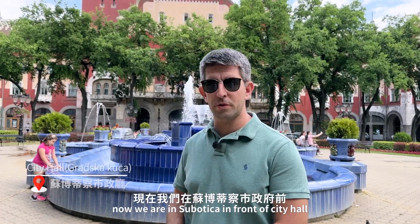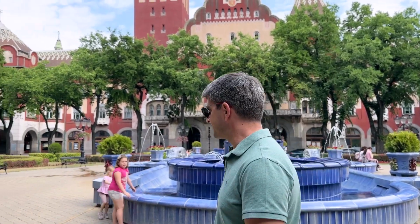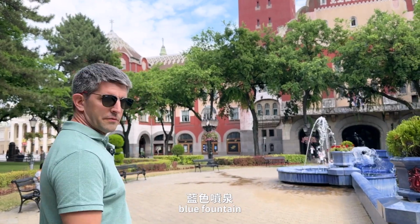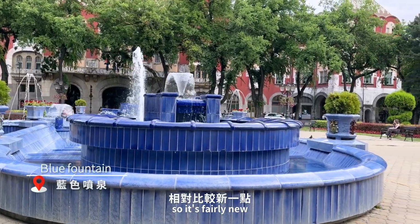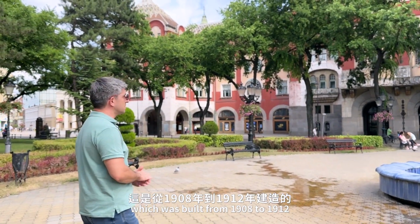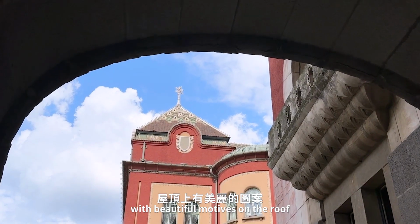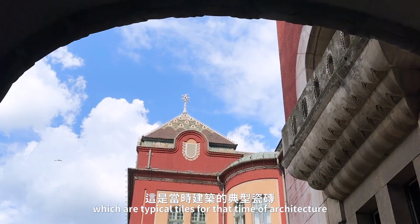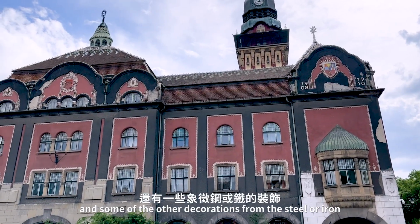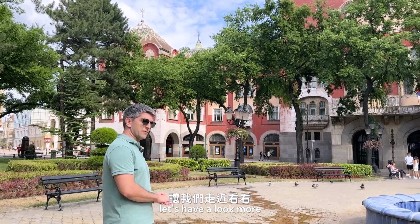Now we are in Subotica, in front of City Hall or Town Hall. So here we can see beautiful blue fountain, which was built in 2001, so it's fairly new. We can see a town hall, which was built from 1908 to 1912, with beautiful motifs on the roof, which are typical styles for that kind of architecture, like procession, with the flower motifs and some of the other decorations from the steel or iron. Let's have a look more.